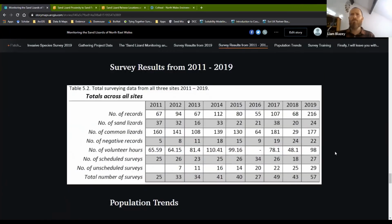Now, we do keep an ongoing tally over the years from 2011. And 2019 was one of our better years. We gathered more records, almost double the amount of records of any other year. Sand lizard numbers weren't the best, but they weren't the worst either. There was a drop in 2018 where I think we kind of took our eye off recording common lizards. So there wasn't a massive population explosion, we just weren't gathering records on that. So we've made a concerted effort to rectify that. But generally, 2019 was an excellent year for the project. Alongside 2017, they're probably our two best years.